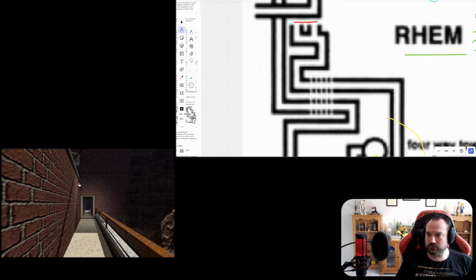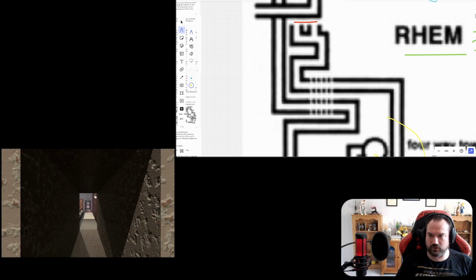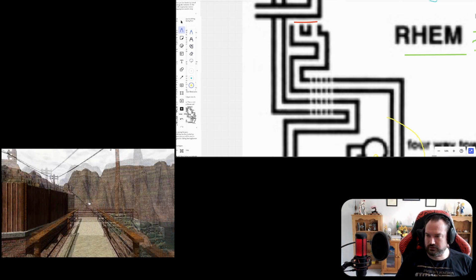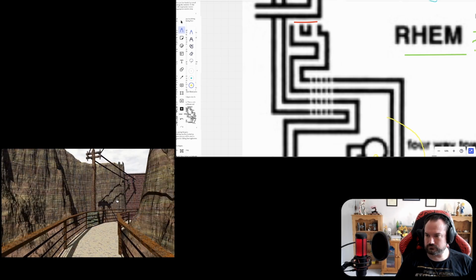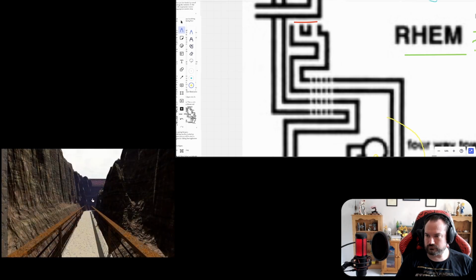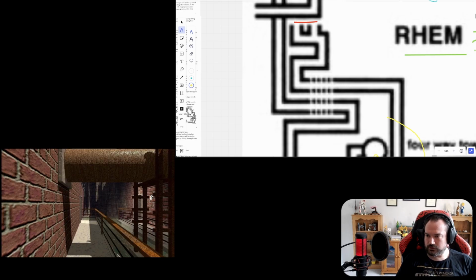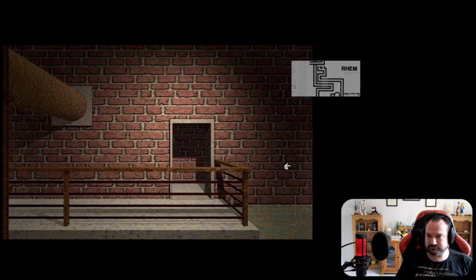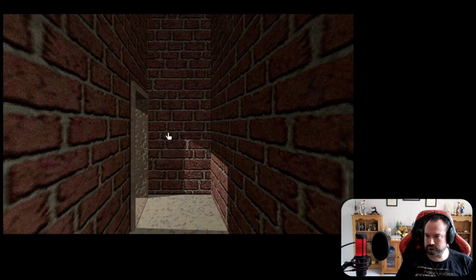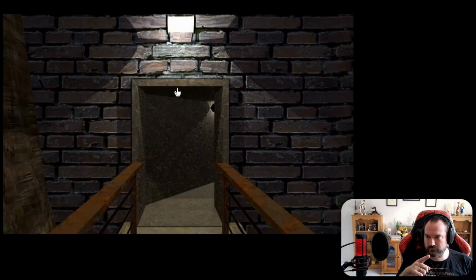Now, I have a feeling that... Okay, the power lines, they're going through the opposite side, so we are going to need to go back round the other way. Click, click, click, click, click, click, click. Thought that was a ladder there for a minute. It's not a ladder. Okay, wait for my screen to refresh. There we go.